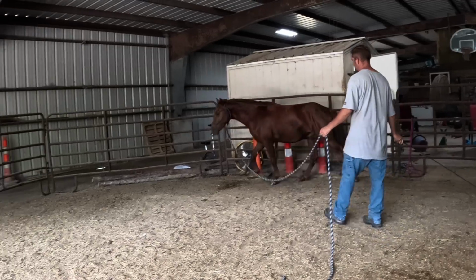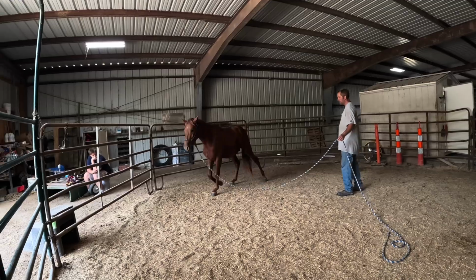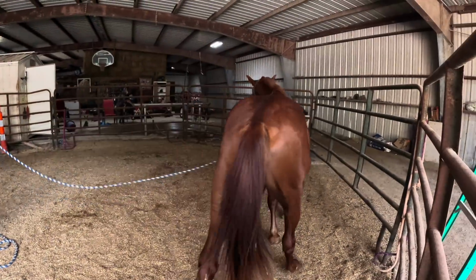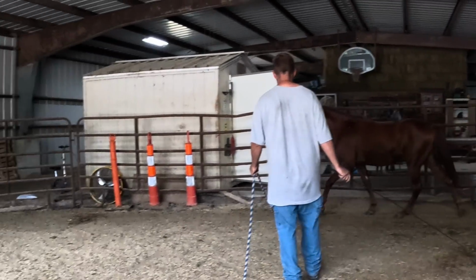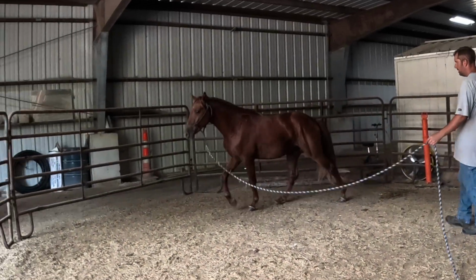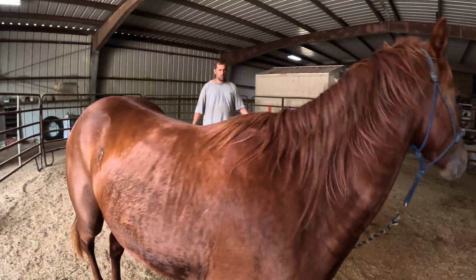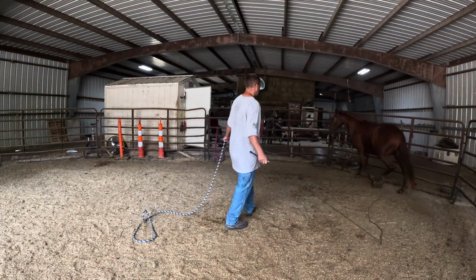Look at the shoulder stride he's got and the way his shoulder moves at the front end, the overreach he has. He has got a lot of potential, and his neck moves with each one of his strides. He has a very elegant way of going. He's going to be good.